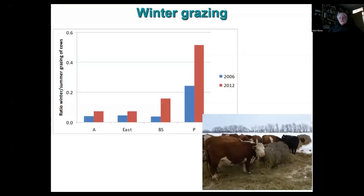Talking about aggregation and congregation of animals, of course, this Living Lab is very concerned with winter grazing, and this is bale grazing, as you can see. There's been an enormous increase in bale grazing over the years, and you can see the data comparing 2006 and 2012. These are surveys that we did across Canada on hundreds of farms, and you can see that it's very popular on the prairies, but it's also gaining some acceptance in other parts of the country where there's more snow. Okay, next, please.